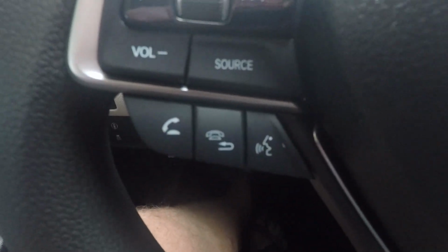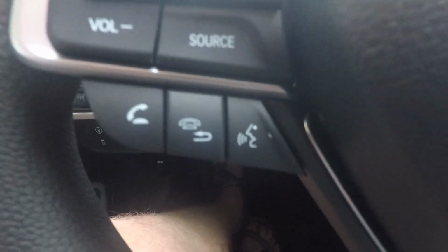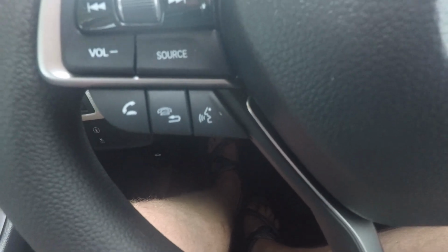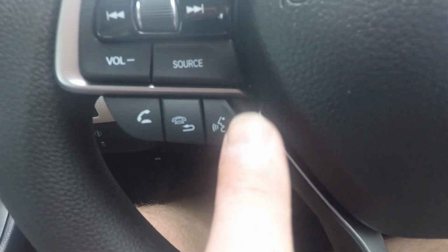Now down below that, you've got your Bluetooth controls. So to answer a call, to hang up a call, and then use your voice command. Voice command, call this person, that sort of thing. If you're in the Sport model and you're using Apple CarPlay and Android Auto, this plays a little bit different role.